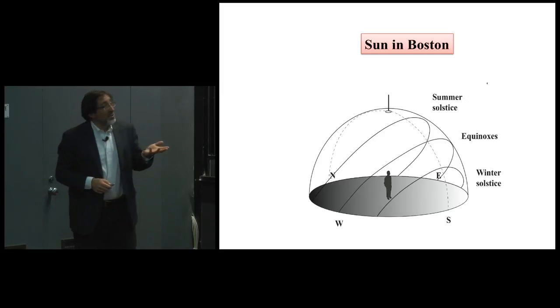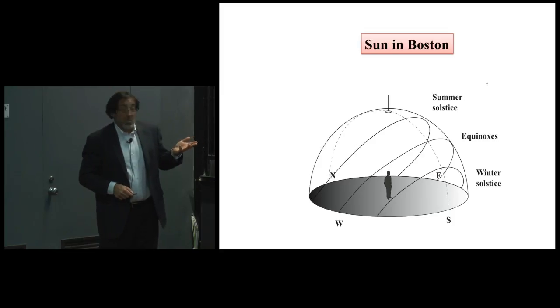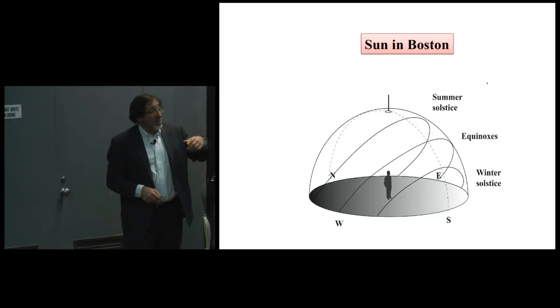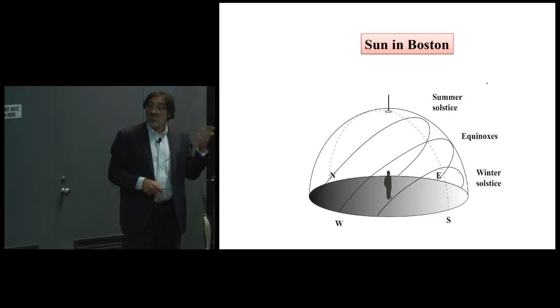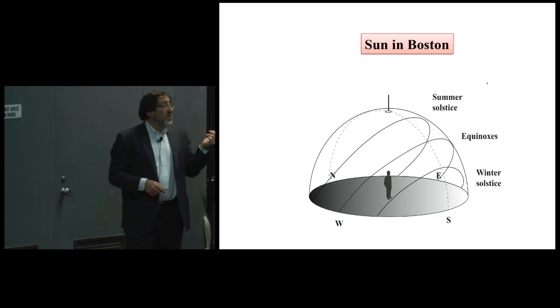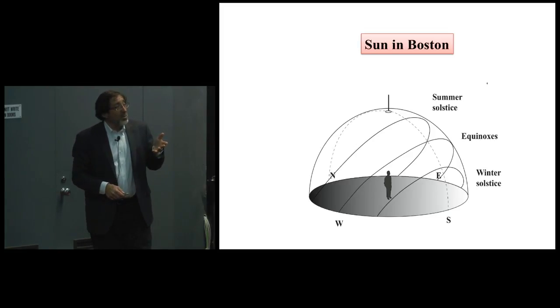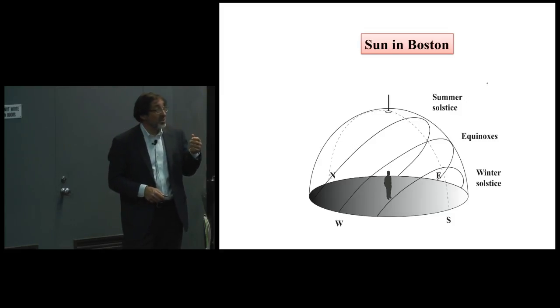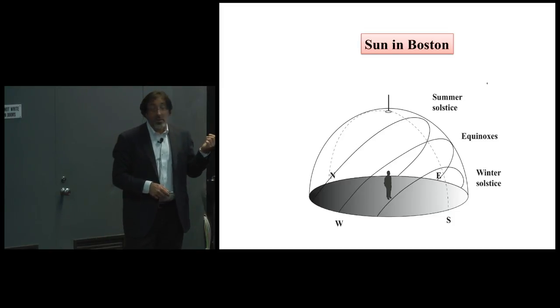The simple fact is that one knows, or should know, maybe we don't know because we haven't been paying attention, that in the wintertime the sun is very low in the sky, and in the summertime it's very high in the sky. It rises due east at the equinoxes, sets due west at the equinoxes. It rises to the south of due east in the winter solstice and sets to the south of due west, and in the summer solstice it rises to the north of east and sets to the north of west.